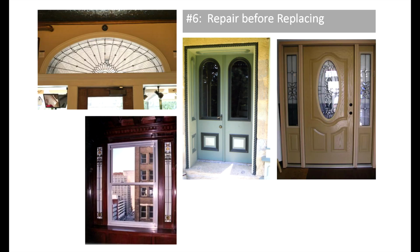Yeah. Standard number 6 is repair before you replace. Sometimes I think this is such an easy lesson, but if you look at the upper left, you see that beautiful stained glass fan light. It's very delicate and intricate. And below it, this is a different building, but somebody took out an original old growth wood window and put in a white vinyl window. That drastically changes the character of that space. And I can tell you vinyl windows don't last as long as old growth historic wood windows do.